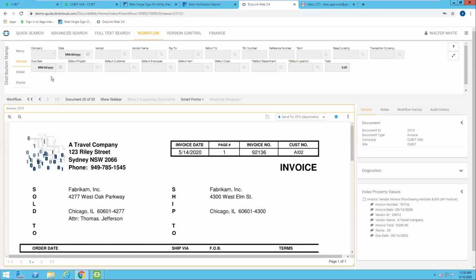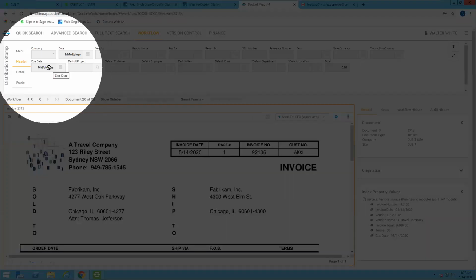We have had so many customers come to us just for this reason, because they don't want their end users to be accessing their ERP system. They don't want the employees getting into the ERP system, because they can do substantial damage to the process by clicking on certain things that they're not supposed to be clicking on or entering information incorrectly. So having DocLink gives you the capability of controlling which user can access the ERP system, your Sage Intacct, directly, and which user can still do the GL account coding on those invoices, but without getting directly into the Sage Intacct ERP. So that's the idea of having that distribution stamp on the top.